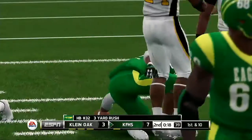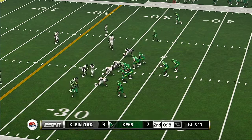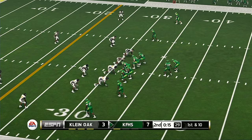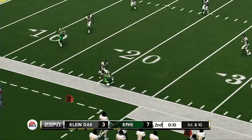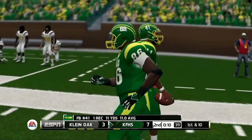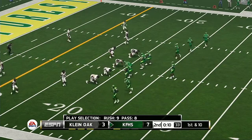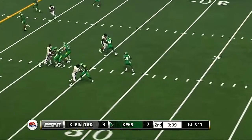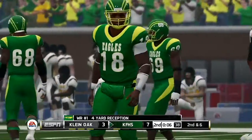Gets out to about the 32-yard line. Caught, open field, and they push him out right around the 20. We've got a first and 10. Ball on the 20. Quarterback all by himself in the backfield with 5 wideouts. He steps out around the 16-yard line.